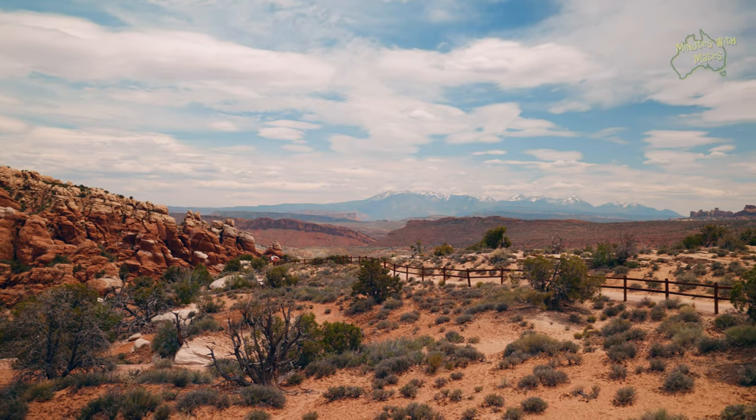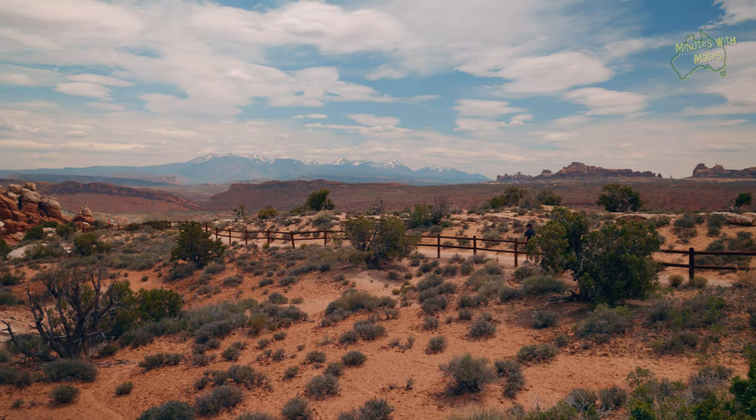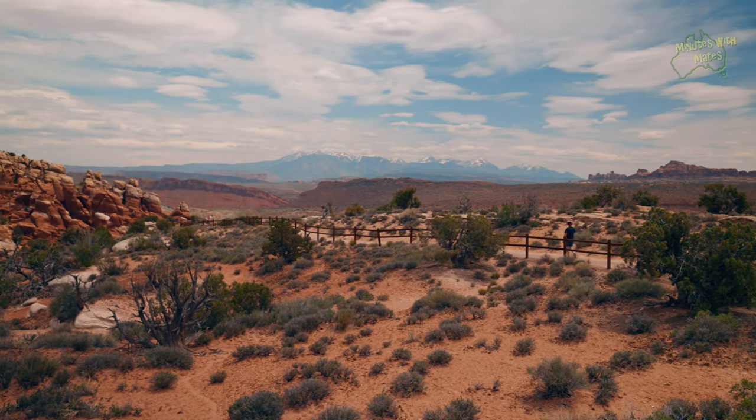So we've stopped at nearly every second turnout there is here, and there are a lot of what they call pullouts or turnouts where you just park and go for a quick walk. We haven't videoed everything because there is so much to video here. Here's just another example behind me of something completely different again. There's lots of arches, lots of short walks or long walks, but these are some of the highlight parts that we've seen. I think it's a pretty awesome place.